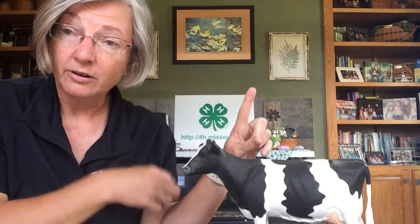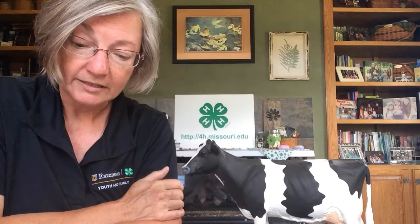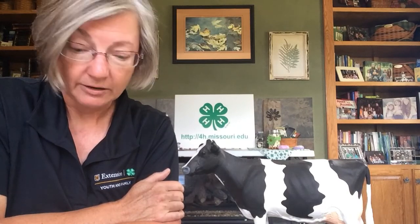And that is a lesson in genetics because that is a recessive gene, and you actually have to have both the mother and the father carry that gene in order to produce the red and white color. They are known for having the highest milk production of all the dairy breeds. They also have less milk solids, butter fat, and protein than some of the other breeds do.